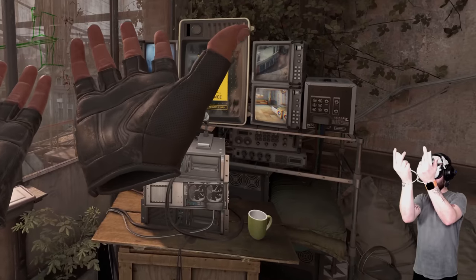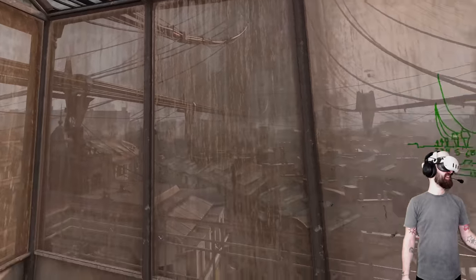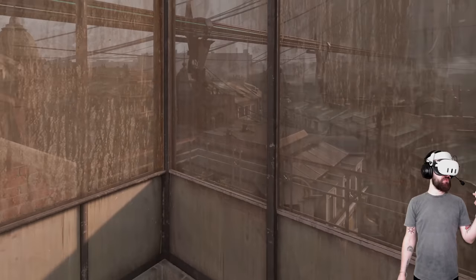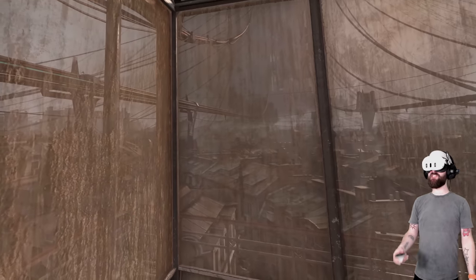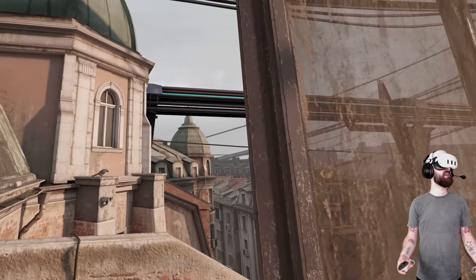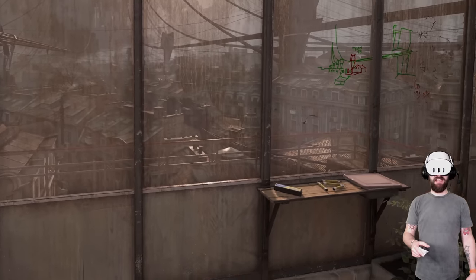Off he goes. Now, I am using Virtual Desktop today to wirelessly stream these games to the Quest 3, and I would say it's an essential purchase for anyone who's picking up a Quest 3. If you want to wirelessly play your PCVR games on your Quest 3 headset, you can use AirLink, which is free via Meta. They give you that for free, but I've always found that the experience of using Virtual Desktop is better and it's more modular.